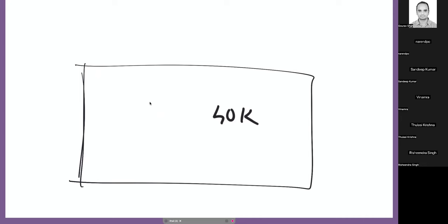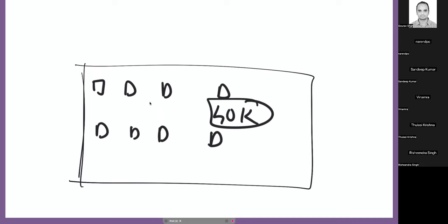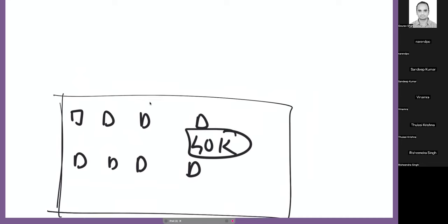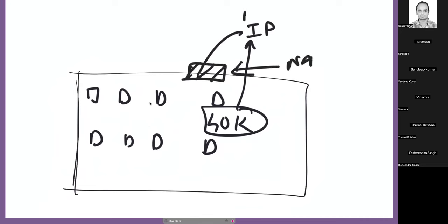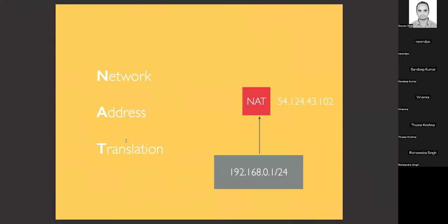So with NAT, what do we do? We save on public IPs, because no matter how many devices you have within your premises, it could be an office, it could be a university, let's say there are 40,000 devices in here. To the outside world, it looks like one single IP, right? Just one IP. So 40,000 is getting translated into one single IP only. The magic is at this level, where we have a NAT router, or any gateway that you have, your wireless gateway, your office gateway, your office router, your wireless router at home is doing the NATing.